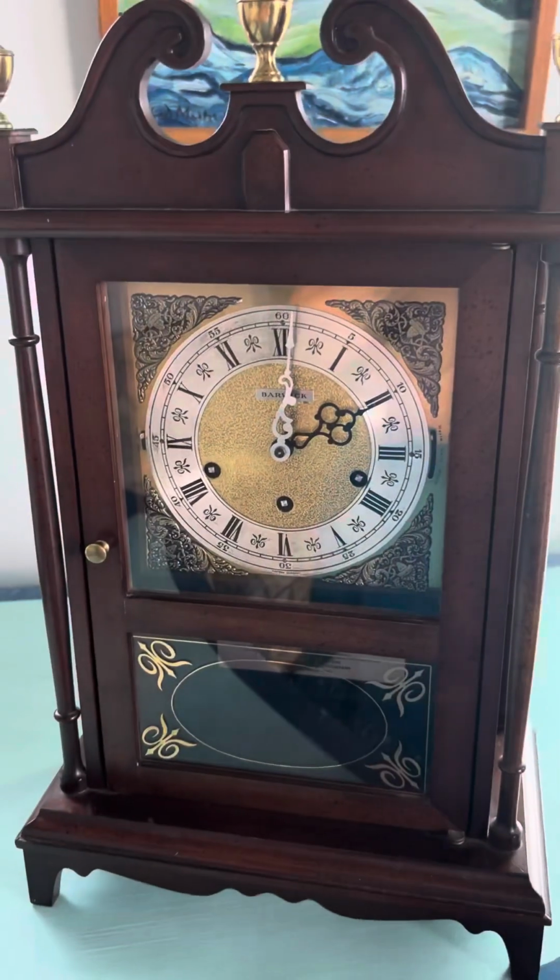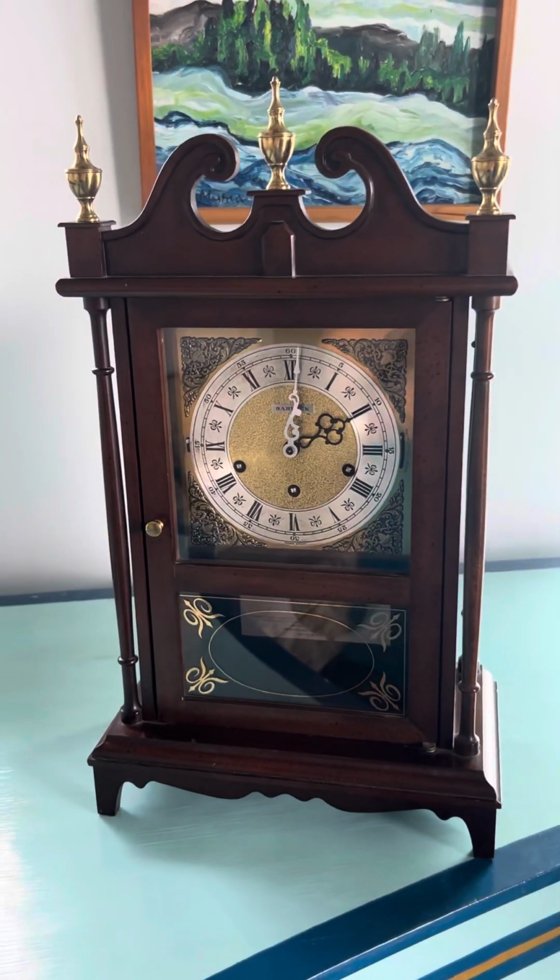Back with another clock for you guys. And this one is a little bit different. It is a Howard Miller.